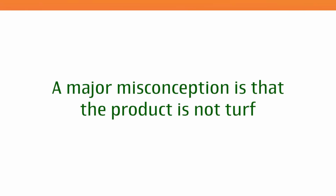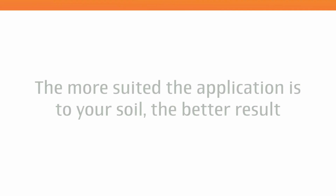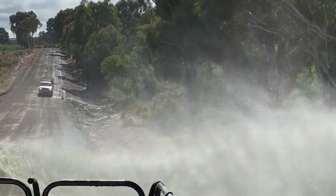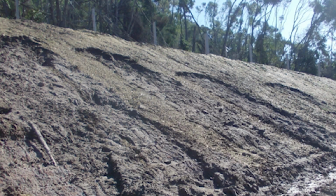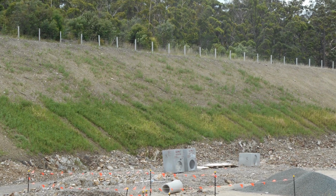A major misconception that needs addressing is that the product is not turf. It's an application aimed at growing grasses and plants from seed. The more suited the application is to your soil, the better the result. Applying a standard application not suited to the site conditions will likely result in a sparse growth and potential erosion. But these standard applications are the cheapest. If you're looking for the cheapest price, chances are that it will be for one of these standard applications and the results may not be what you wanted.